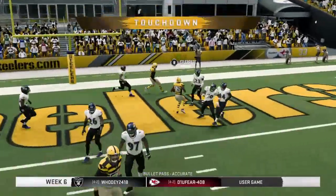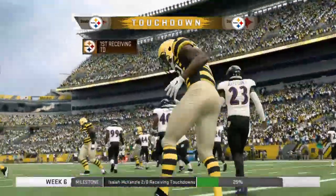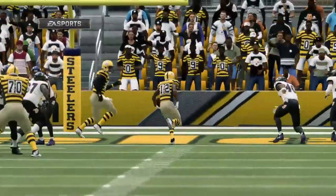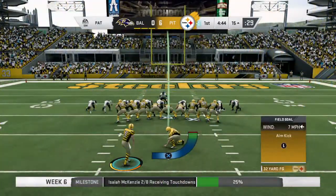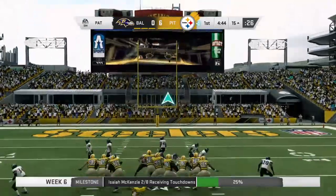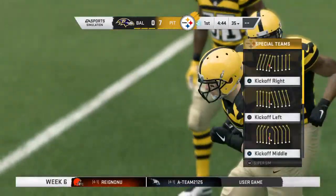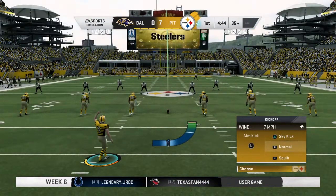And he's going to take it in for a Steeler touchdown. Isaiah McKenzie, his second touchdown on the season. And they are able to strike first here on their opening drive. It's never fun for a defense to run on the field knowing that they're having to defend a short field. Just the idea of trying to limit an offense in that position, daunting for a defense. The point after is good, and it's now a 7-0 game. So that winds up a 7-play drive all told, and it ends with a Pittsburgh touchdown.